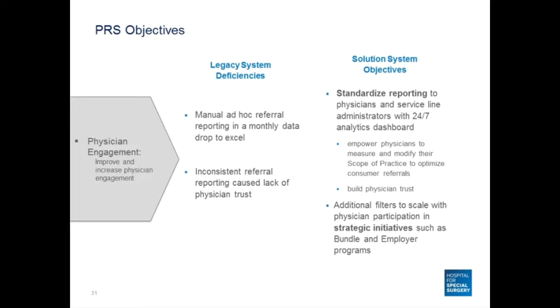We also wanted additional filters to scale with physician participation in strategic initiatives such as our bundle and employer programs.